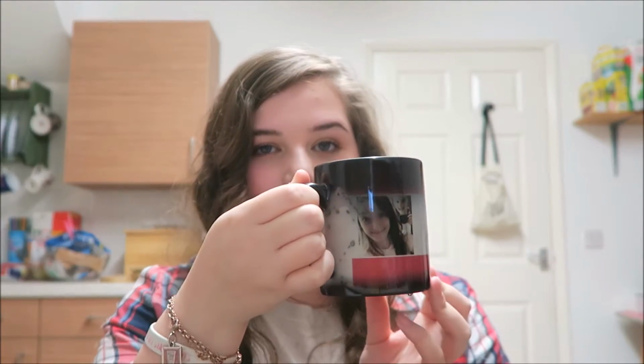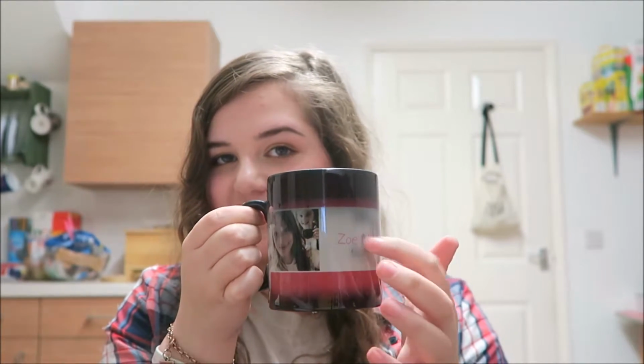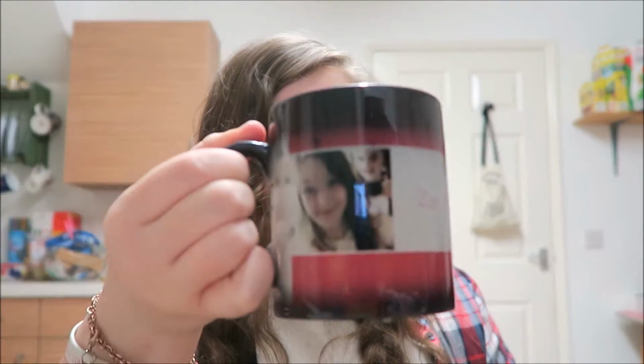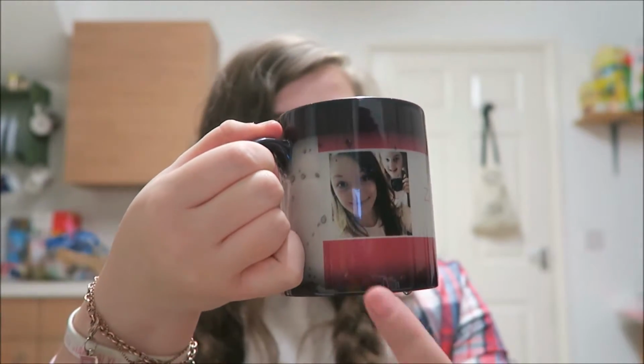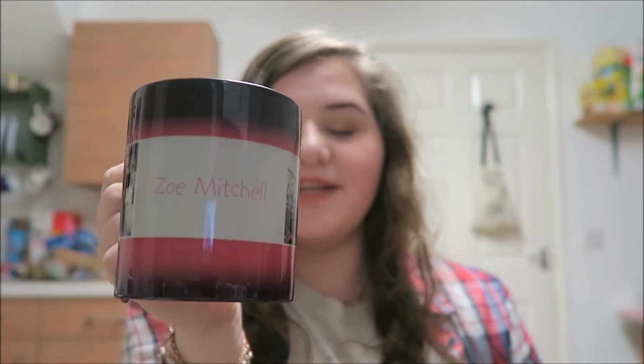So this isn't really theme park related, but my best friend got it for me, and it's magical. Look at this, Kaya got me this one, and if I touch it, it'll go black, so I'm trying not to do that. But if you put hot water in this, then it just lights up, which is incredible. So this has a selfie, which is my favourite selfie of us of all time. A selfie of me and Kaya. It says Zoe Mitchell, which is my name, and this has hot water in it, so I'm trying to be so careful.